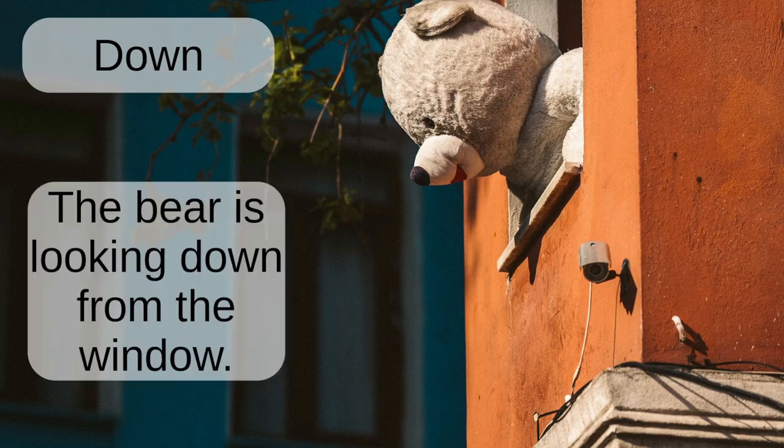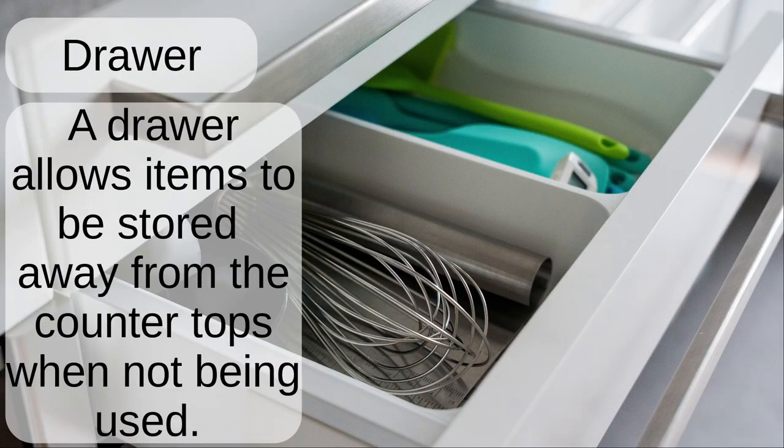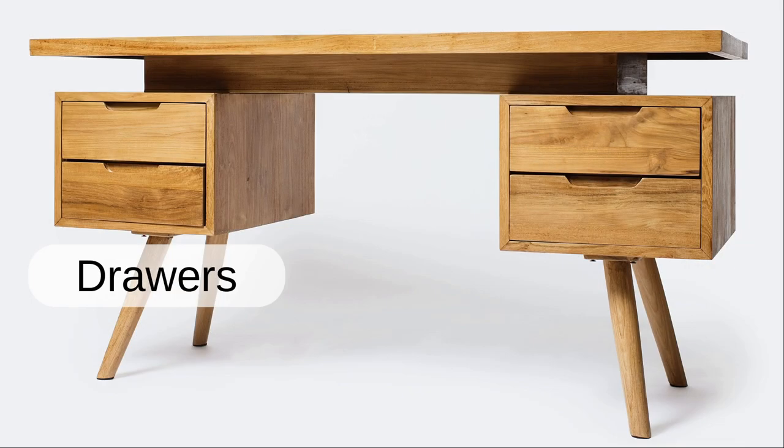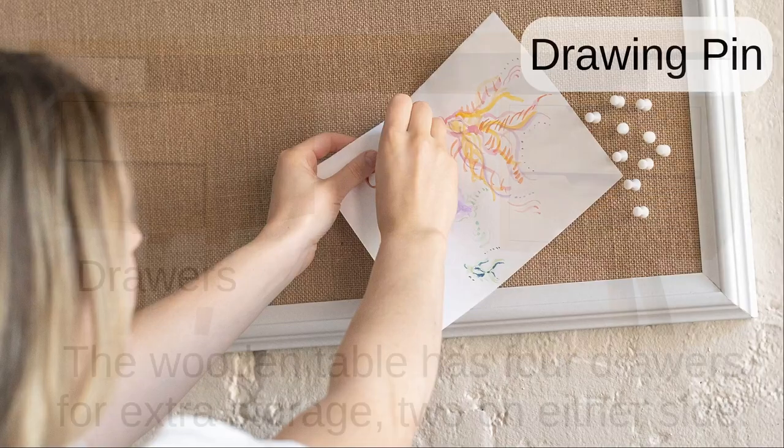Down. The bear is looking down from the window. Drawer. A drawer allows items to be stored away from the countertops when not being used. Drawers. The wooden table has four drawers for extra storage, two on either side.